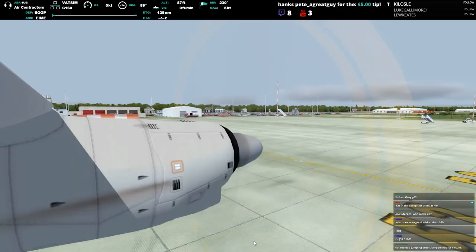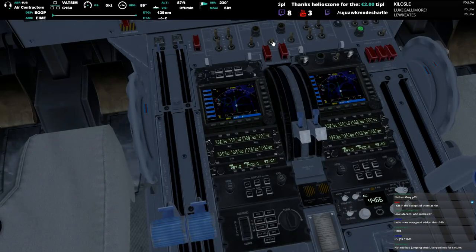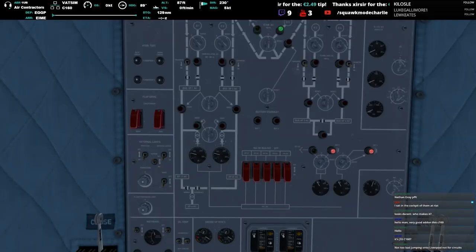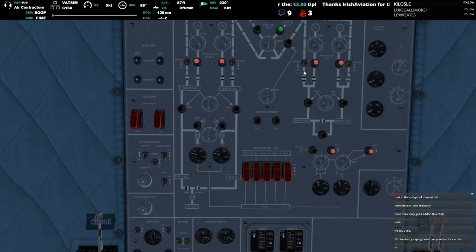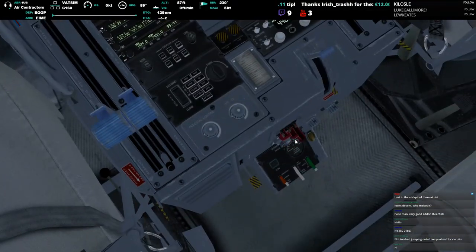Master start switch is neutral. Transfer switches are off. Generators 1, 2, 3 all on. A reset. Autopilot master switches are on. 1, 2, 3.